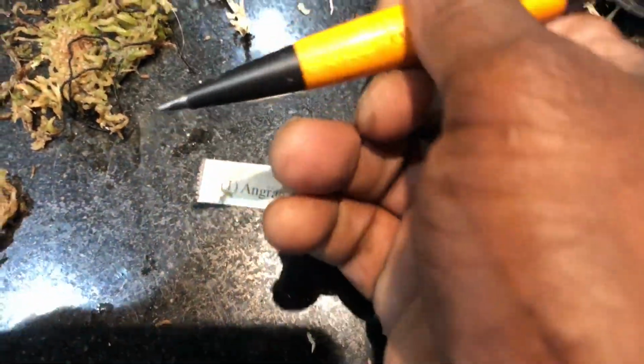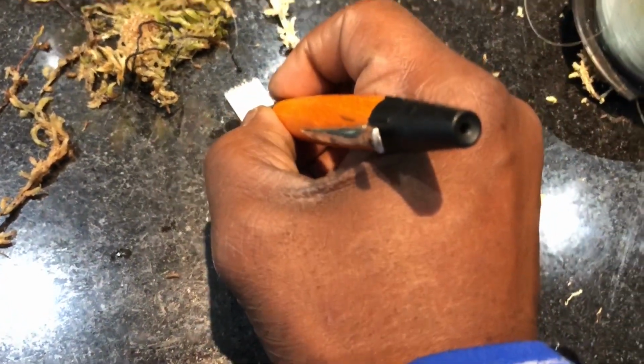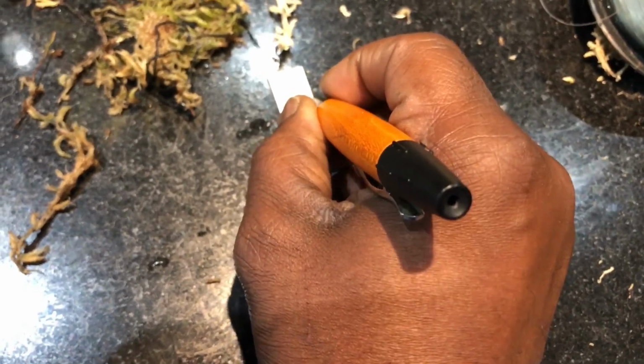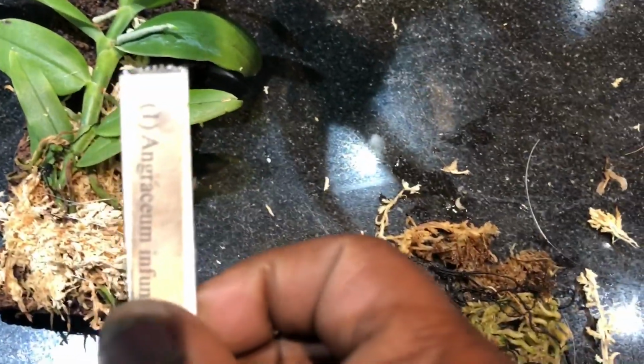I want to mention, while I'm thinking about it, while I have the tag right here, make sure that you put the date that you are repotting, and do it in pencil. Pencil does not wash off. Okay, just wanted to remind you of that. Very important.